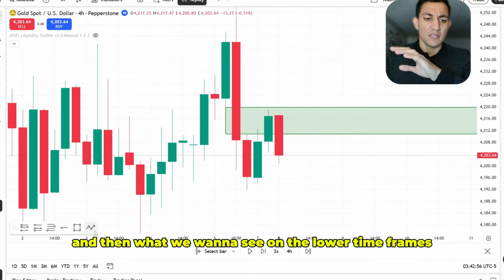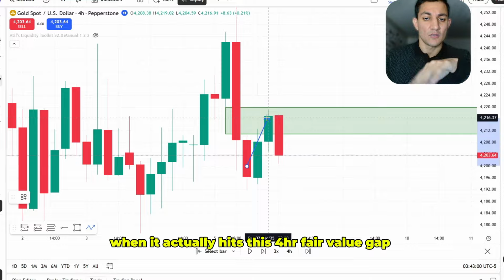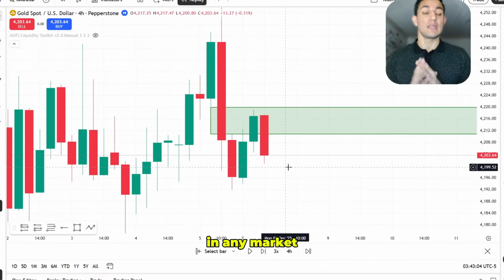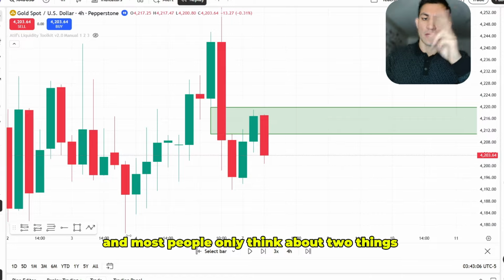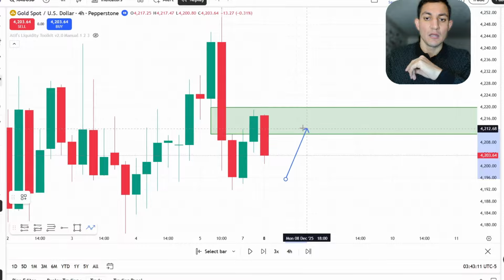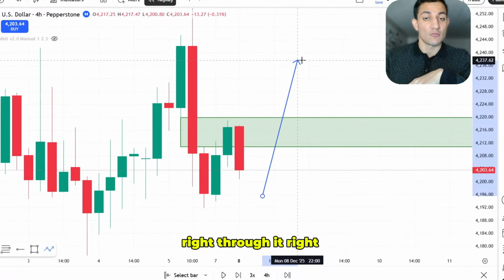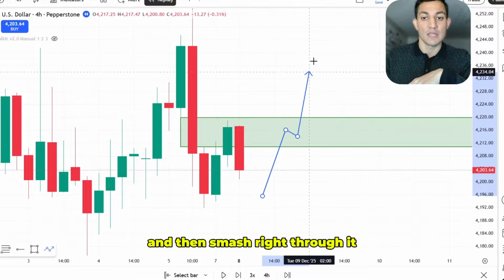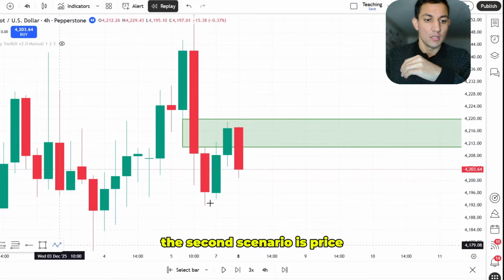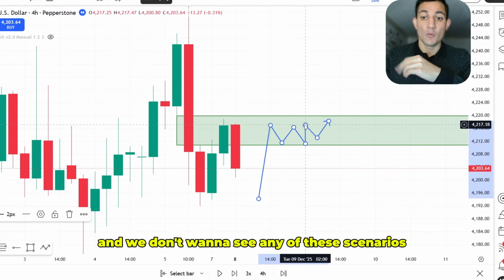And then what we want to see on the lower time frames is what price does when it actually hits this 4-hour fair value gap. There's really 3 things that can happen in any market. Most people only think about 2 things, but there's really 3. Number 1, when price hits this fair value gap, let's imagine this is now the 5-minute or 15-minute chart, price could just smash right through it, or maybe stop for a bit and then smash right through it. That's one scenario. The second scenario is price hits the fair value gap and just consolidates for ages. And we don't want to see any of these scenarios.